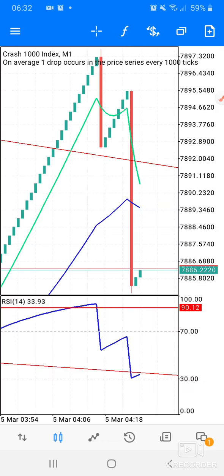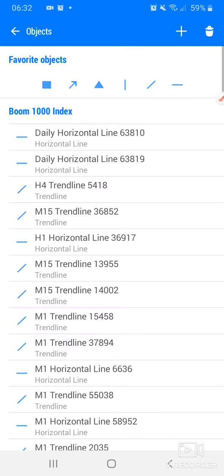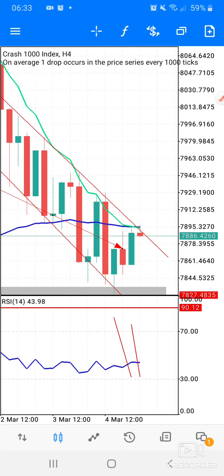My network is a little bit slow. You can see here at this point it also respected this upper trend line, and there's a possibility that it will go down. As you can see, again, it's below the 50 exponential, and there's a rejection candle.